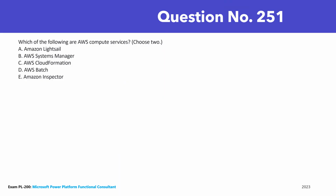Which of the following are AWS compute services? Choose 2. A. Amazon Lightsail. B. AWS Systems Manager. C. AWS CloudFormation. D. AWS Batch. E. Amazon Inspector. Correct answers, A and D.